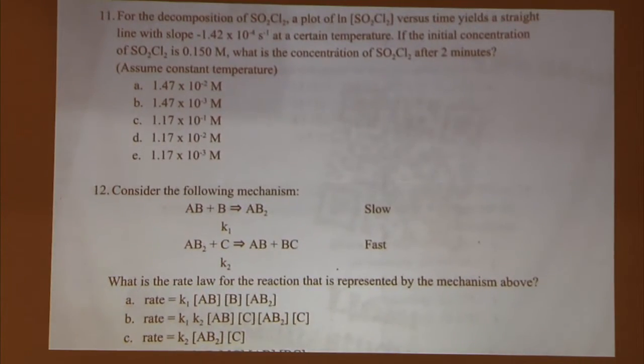It says, for the decomposition of SO2Cl2, a plot of the natural log of SO2Cl2 versus time is going to yield a straight line with a slope of negative 1.42 times 10 to the negative 4 at a certain temperature. And we want to say, if the initial concentration is 0.15, what is going to be our final one after 2 minutes? We're going to assume constant temperature here.